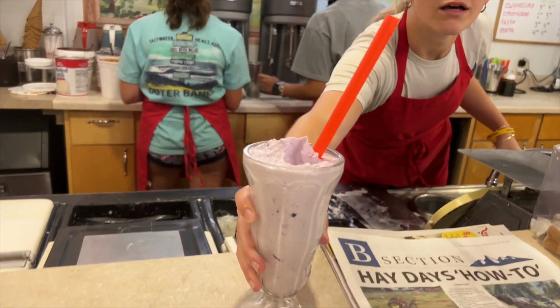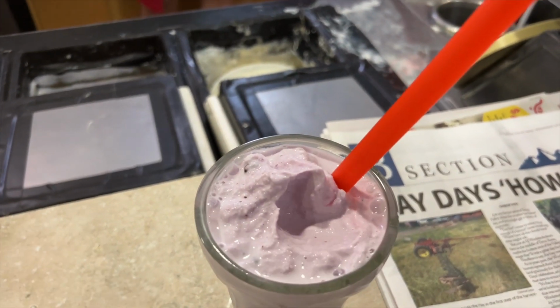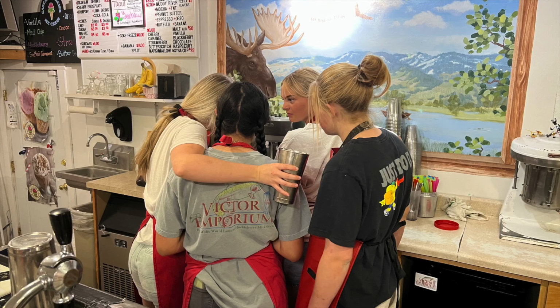Here comes another classic Huckleberry shake. That's okay. Look at that. It looks beautiful. All right. And look what we have, a Huckleberry milkshake. Let's give it a taste. Really good. From the soda fountain in Victor, Idaho, the Emporium, home of the world-famous milkshake, I'm Jefferson Graham for PhotowalksTV.